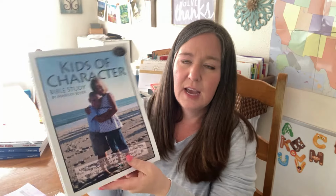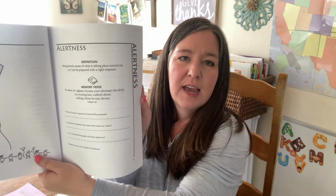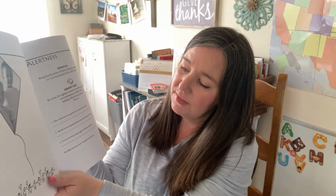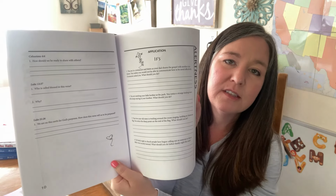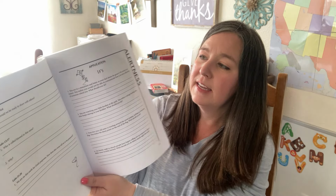And so basically how this works is you start. The first one is alertness, and it tells you the definition of what that means, a memory verse that supports it, and then it has some questions that you would answer. And then on the next page, there are still some more Bible references to look up and to answer questions about, and then some application over here on this side. That is one character trait.